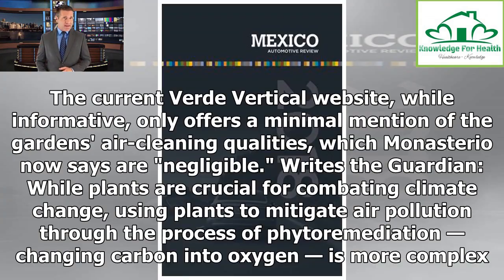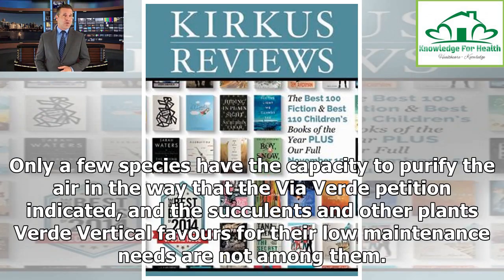The current Verde Vertical website, while informative, only offers a minimal mention of the garden's air cleaning qualities, which Monasterio now says are negligible. Writes The Guardian, while plants are crucial for combating climate change, using plants to mitigate air pollution through the process of phytoremediation, changing carbon into oxygen, is more complex. Only a few species have the capacity to purify the air in the way that the Via Verde petition indicated, and the succulents and other plants Verde Vertical favors for their low maintenance needs are not among them.